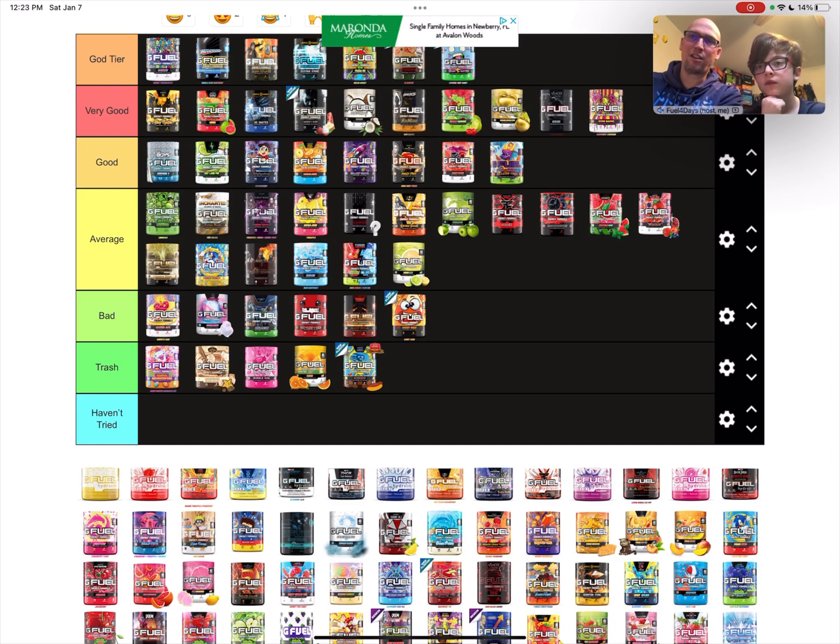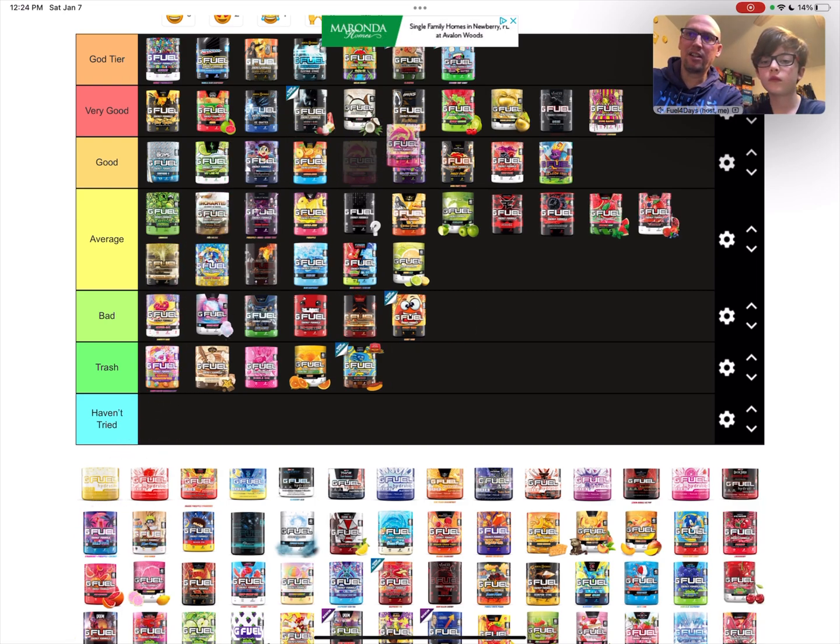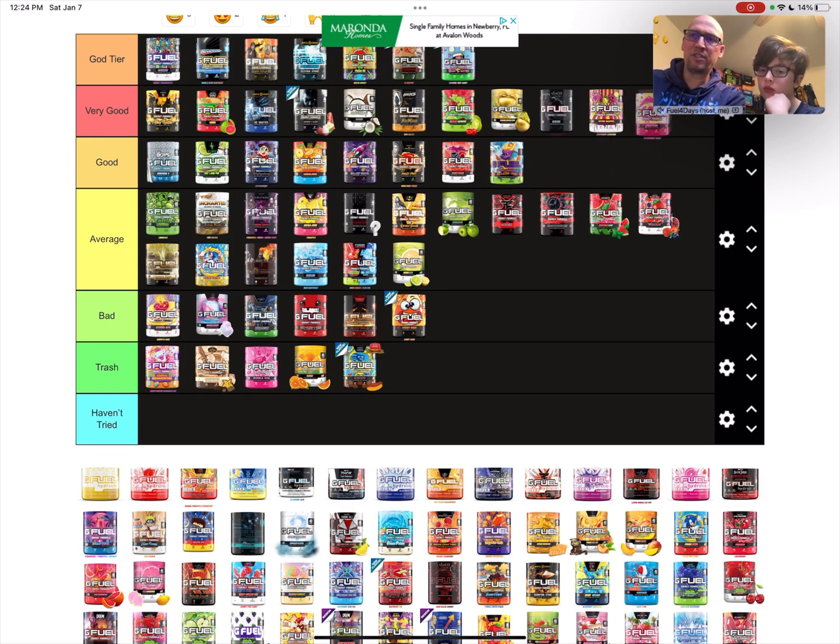It's not better than coconut, which is weird. I like the coconut a lot. I think it's better than cherry limeade, but not as good as coconut. Pink drip, amazing flavor, a little bit too light. It's actually a great mixer, pink drip. That is, to me, very good. That is really, really good. I think it's on the low end of very good, high end of good.